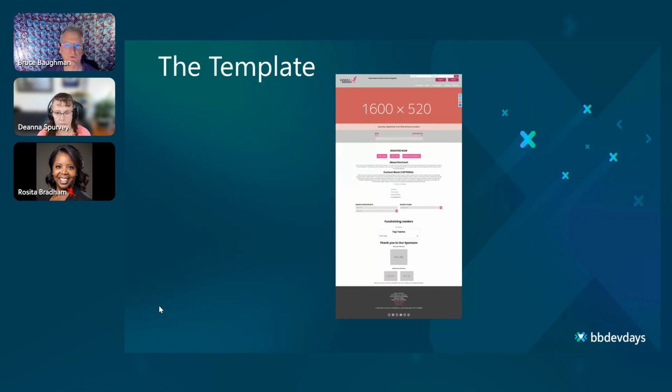And we'll see a few of them in action. We wanted to be able to have a little section that we could identify maybe the event name and location. We wanted a thermometer. By the way, each of these sections is optional. We have a registration now section about the event, content block 2. All these are optional.